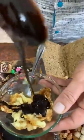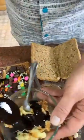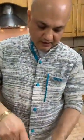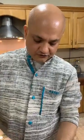Chef, a question. Is marshmallow vegetarian? Yes, a few packets will mention if they have non-veg gelatin in it. I have seen a few packets in the market which have a vegetarian version. So yes, you'll have to check your packet and buy. The ones I have are vegetarian ones.